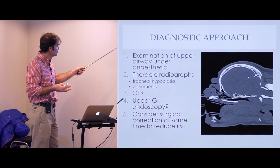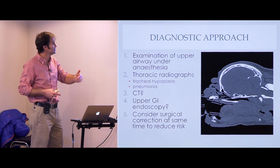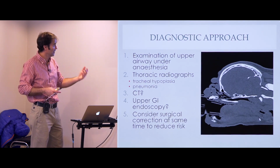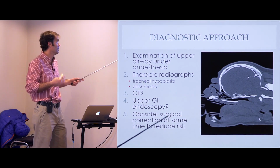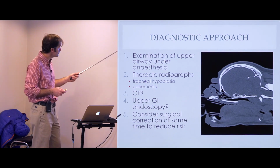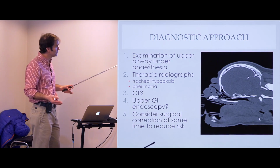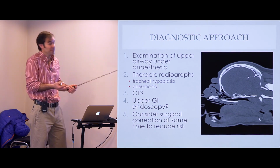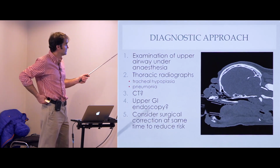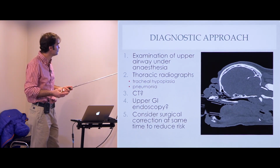So anyway, I don't do CT, but if my patient after a few months is still not doing well, and I'm happy with what I've done and what I've done has worked well, then I may do a CT of the head to see what's going on more with that nasal passage. If there were signs of gastrointestinal problems, especially severe ones, you may decide to do some investigation at the same time and do some endoscopy or fluoroscopy or a swallowing study.